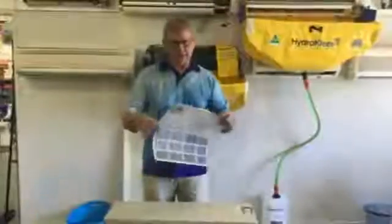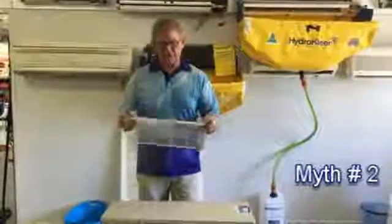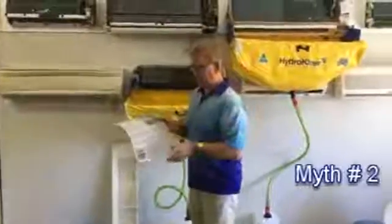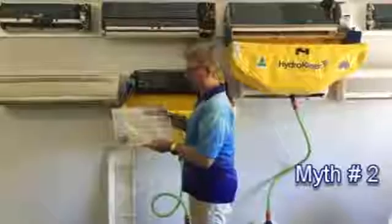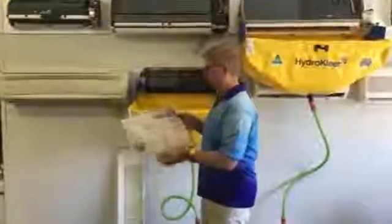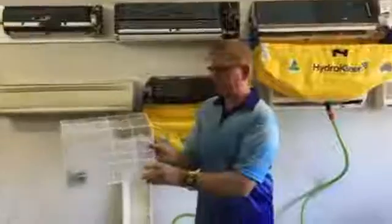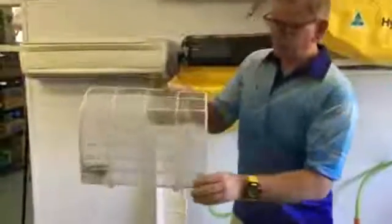Okay, so let's talk about the second myth. The second myth is really with your filters. Now, the filters on domestic air conditioners or small air conditioners like these, you can actually see through them. I'm going to hold that up. You can see I've cleaned portions of this. I'll just get Brian to come in and do a close-up on this filter. So you can see here where we haven't cleaned it and where we have cleaned it. Now you can see very clearly that you can see through that.